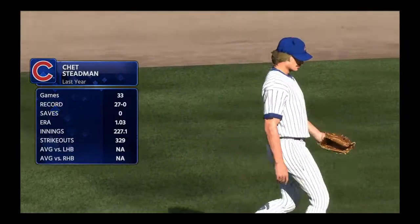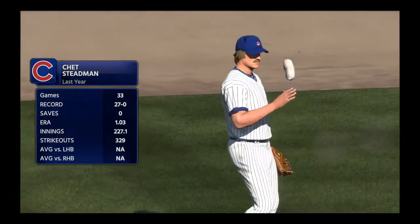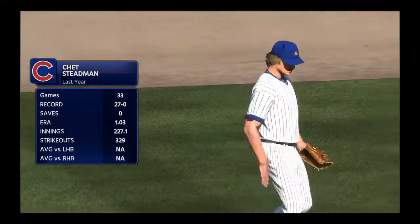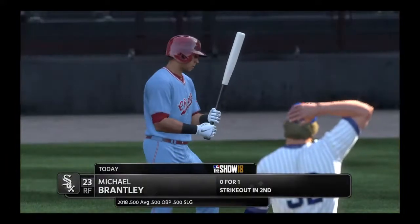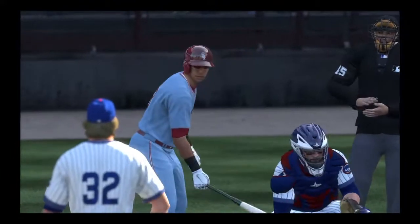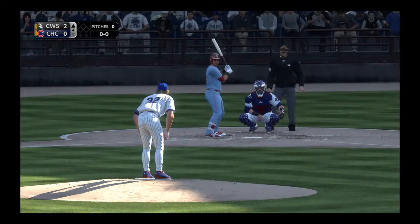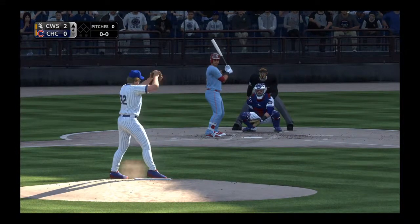Chet Steadman will come out now and make his first appearance of the spring. Number 32, Chet Steadman. Up next for Chicago, Michael Brantley. He was a strikeout victim in his first try. One of the keys to securing a win, they want to keep the pressure on and try to build that lead as much as they can moving into the later innings.